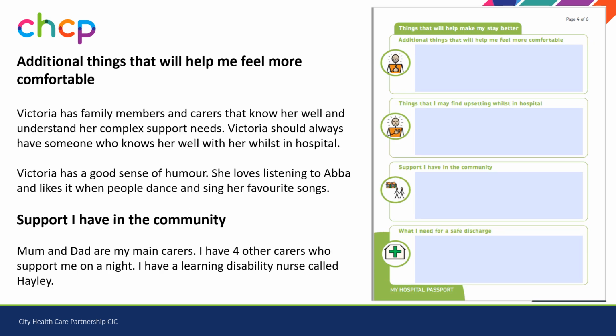And then the green page, so things that will help make my stay better. So here we're thinking about additional little things that we can do to provide comfort, to make sure that the individual has a positive experience, things that they might find upsetting when they're in hospital, so what can we do to reduce that stress? So additional things to help me feel comfortable, just basing this on Victoria, but again, just coming up with some examples that I've made up really.